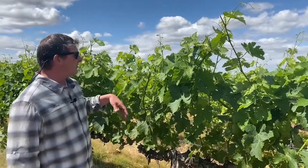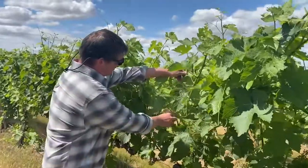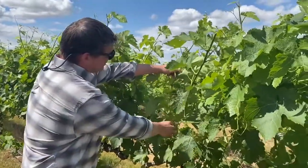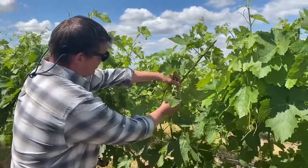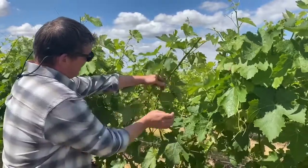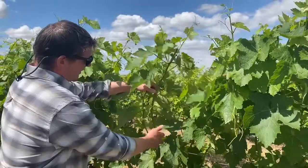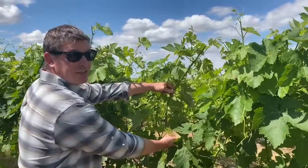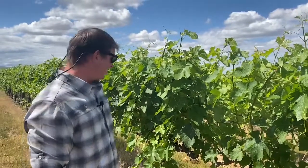And one thing that you really have to be careful with Syrah is what we call the internode, so the space between the buds on Syrah is extraordinarily long. And so if we get too crazy removing leaves, I'll just show you an example. We remove that leaf, all of a sudden we have a bare stem right here and a completely exposed cluster. So canopy management in Syrah is a much gentler touch than it is in Cabernet and other varieties.